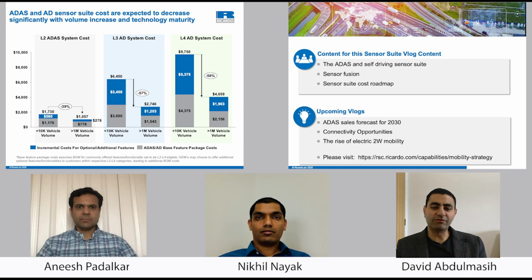But if we look just at the volume element, because with time there are a number of uncertainties about when we expect to see certain systems being adopted in the marketplace, we expect, according to some analysis we've done, the cost to decrease quite rapidly. We looked at a hypothetical example of 10,000 vehicle units versus 1 million vehicle units, and we expect the cost to drop somewhere between 40 and 57% across different systems from level 2 to level 4. Yeah, excellent discussion.